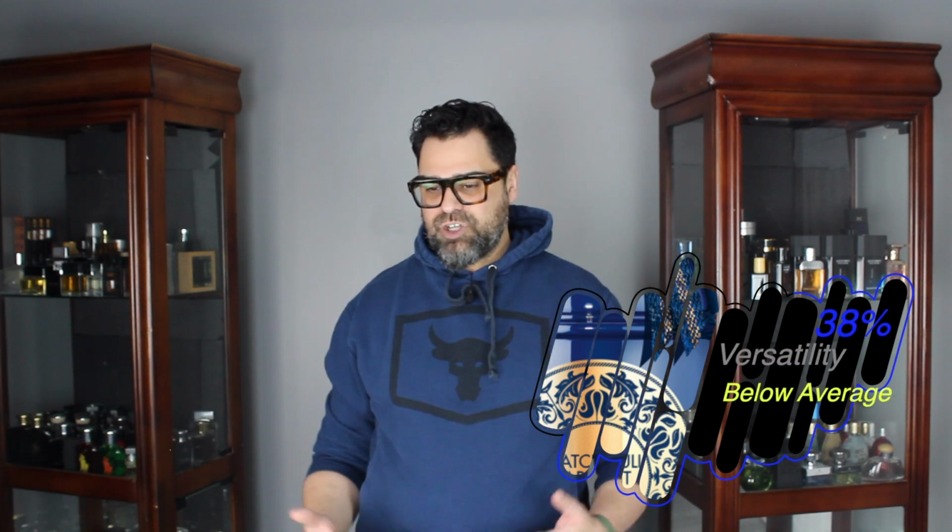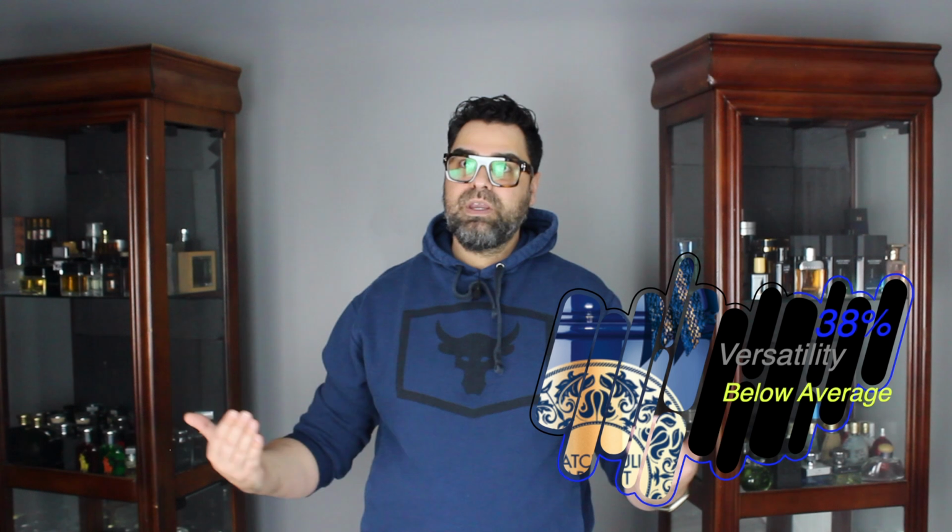Again, there are some things that stop it from being average versatility to above average. Obviously, this whole Middle Eastern theme of rose and dark notes brings down the versatility of a fragrance like this. You're not going to wear it in the high heat. Maybe you do, but for me, it has some. Even the cumin spice here in the opening stops me from bringing the versatility score up on this one.